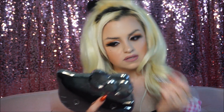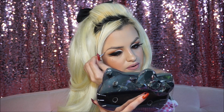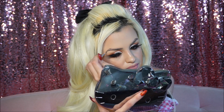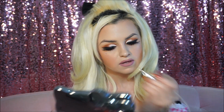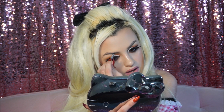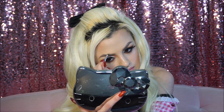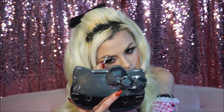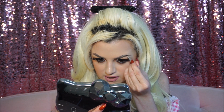You get a really nice, precise line with this. And it's also nice if you want to draw in some more little hairs as well. Make sure they're as even as they can be.